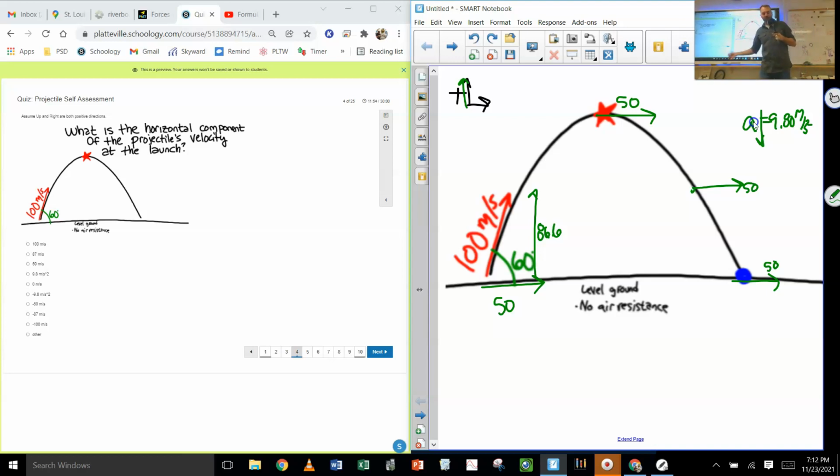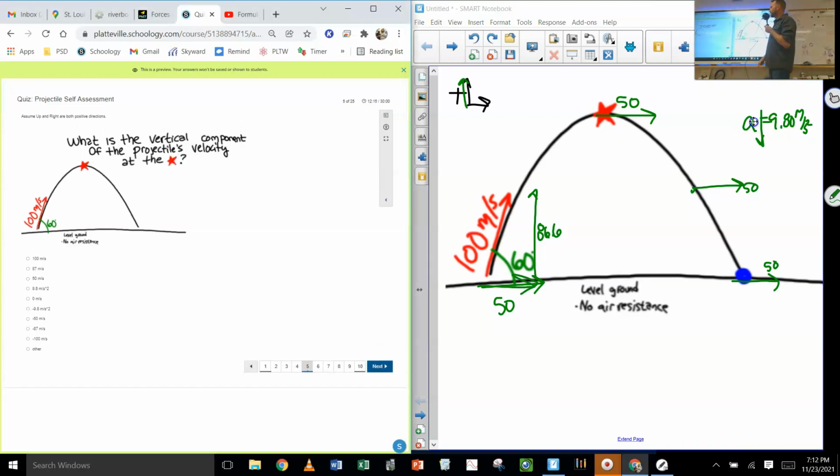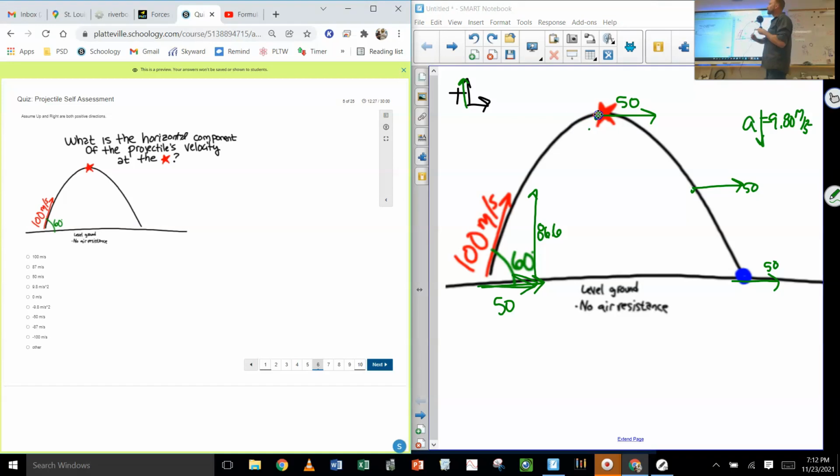In my video, I showed those kids with that bowling ball, and then they drove underneath it like the wind blew it over top, because they both move forward at a constant speed. So I'm going to bring these ideas into a lot of these questions. This one right here, number 4 on mine: what's the horizontal component of the projectile's velocity at launch? 50. What's the vertical component of the velocity at the red star, the up and down component? It's 0. There's none. The horizontal component at the red star is 50. It moves forward at a constant speed.